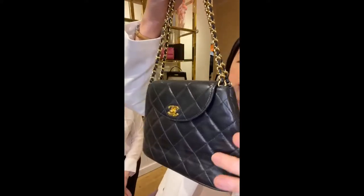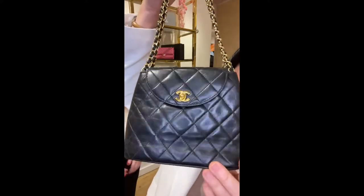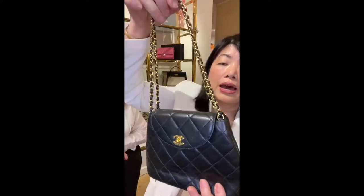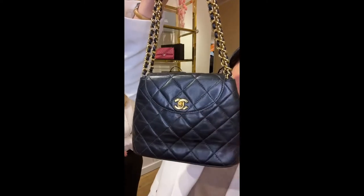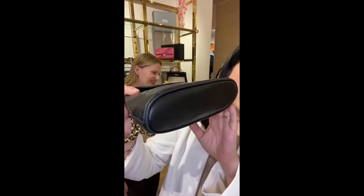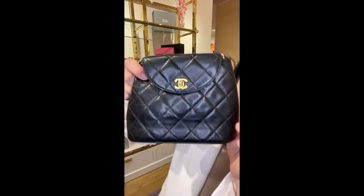And to touch, this bag is lambskin, like the silk of leather. It's incredibly buttery soft. You can see that beautiful buttery sheen and it has that lovely light puffiness to it, which vintage collectors love. It has a little top handle with a little single flap and a single CC turnstile lock. It is such a cute, cute bag. And it has light wear to the bottom of the bag. Overall in good, clean condition.